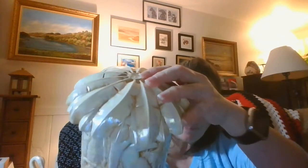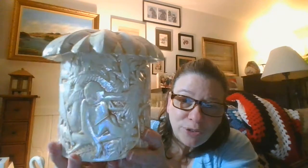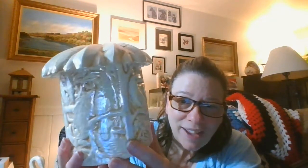Now this canister, I will say, unfortunately, whatever was on the top broke off, but I love the tropical jungle scene on it and how this looks like the leaves on top. I didn't think that would distract too much from the fact that this has got a fantastic design on it. And again, a very nice opalescent kind of pearly sheen to it.